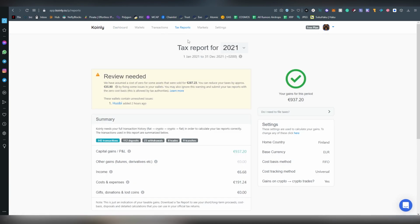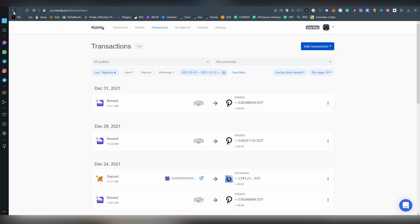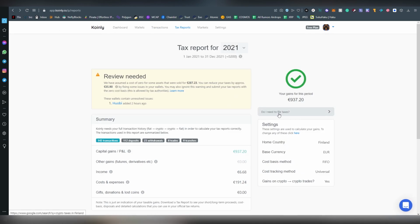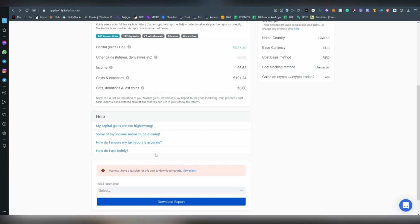Then you have obviously the tax reports. So here you can see, oh, this is my income, cost and expenses, gifts and donations, lost coins, airdrops, forks. There are different things that play into these, capital gains, profits and losses. And basically, then you can choose a tax plan. These are the Finnish tax plans here that they allow me to get. So depending on what country you've chosen in the beginning when you register, you get your own report. And apparently you can get a multitude of these reports, not just the report for your local government. So that is very, very good.